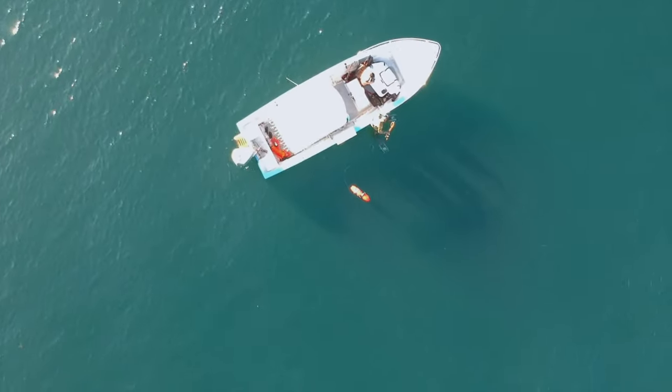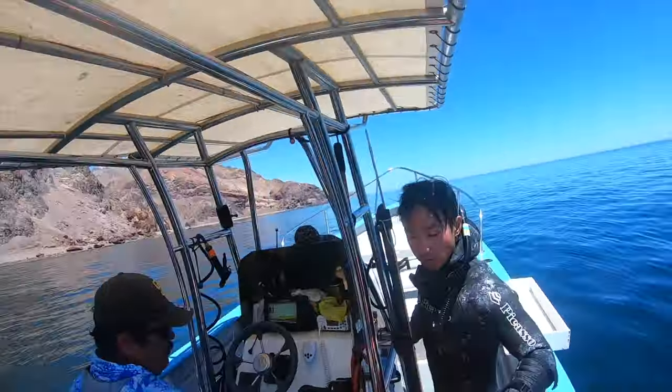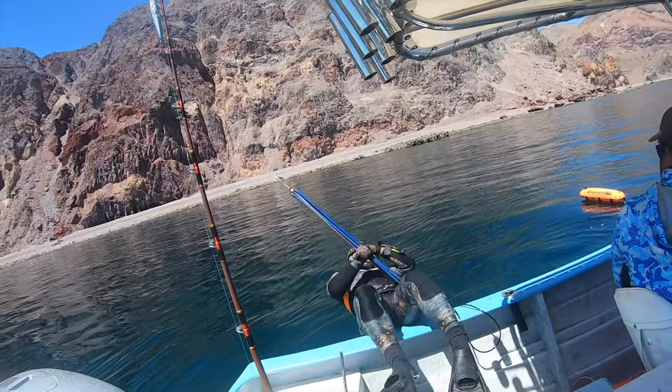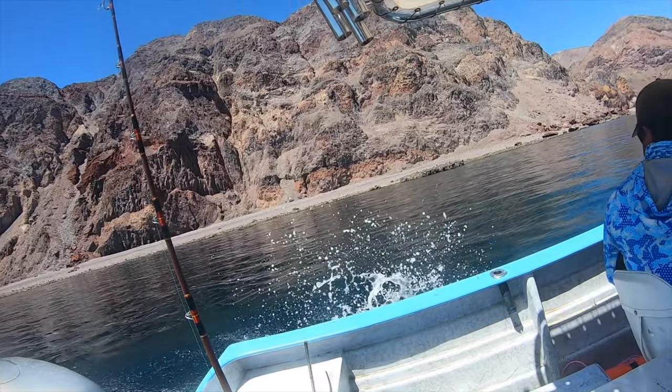This is our second spot. We were going for a cabrera this time. The captain had mentioned this was a pretty good spot for it. It was really close to shore, but these rock formations were some really good habitat for them. So we headed in and we're going for a cabrera.